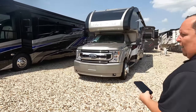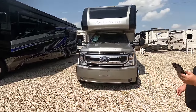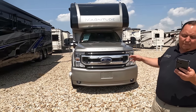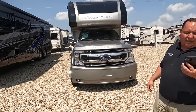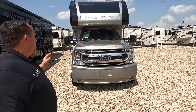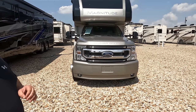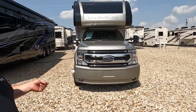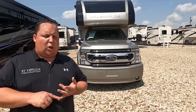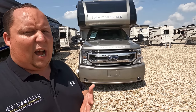Model is RS36 Magnitude. The actual tip-to-tip length is 37 feet 9 inches. This is the Magnitude. It has a 6.7 liter V8 turbo diesel. That's 330 horsepower with 825 pound-feet of torque. Wow. And Andrea, they upgraded it from the 550 to the F600 series. It looks the same. What it's gonna do is give you better cargo carrying capacity, and you're now able to get 4x4 on the longer motorhomes.